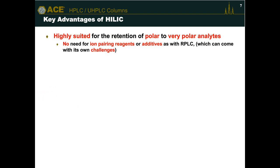Now I'd like to review key advantages of using HILIC. So it's already established that it's highly suited to retention of polar to very polar analytes. We can strive to get the retention of reverse phase, but this usually involves the need for use of ion pair reagents and additives. And for those of you who have ever used ion pair reagents, you will know that this can be quite a challenge. The ion pairing reagents can be quite challenging in the equilibration of the column and the system, and they can be sticky. They get stuck in various places on the system and on the column.